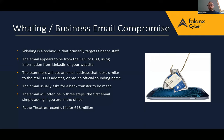Now, a company called Pathé Theatres, you often see on cinema screens, they fell for this. They transferred £500,000 out of the company on a Friday afternoon when the normal payments are being made. And the hackers thought, okay, well, we're probably authorized on their finance systems now. So if we request more payments, they'll probably just go through without any authorization. So the following Friday, the same thing, another £500,000, and it worked.